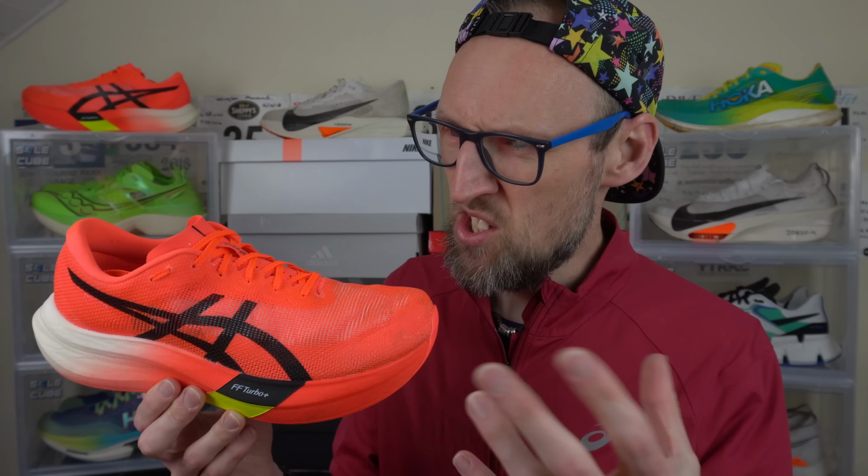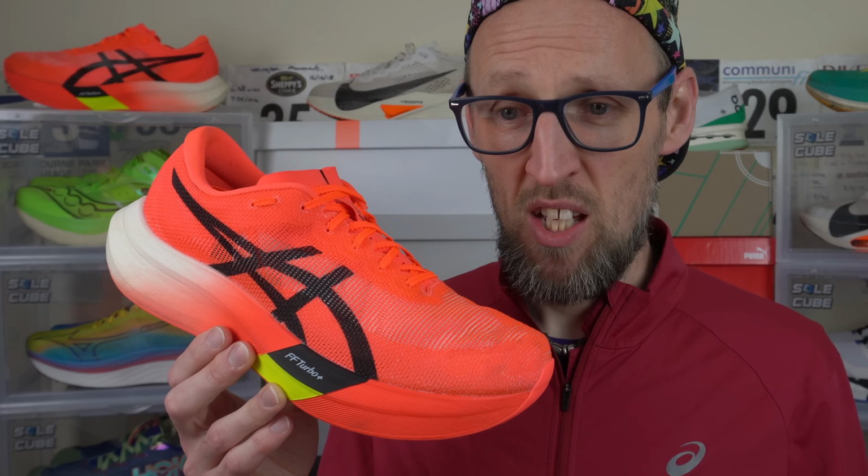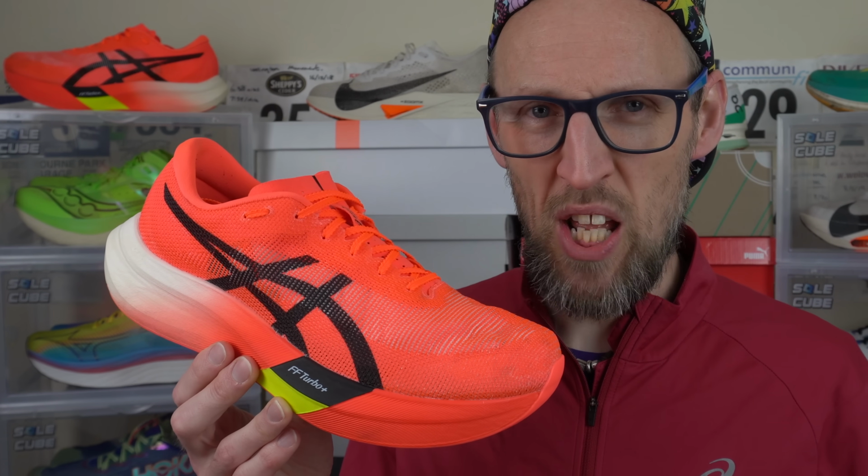It's about 15 quid less than the Vaporfly 3 from Nike, 60 quid and almost 60 grams lighter than the Alphafly 3. I think almost all super shoes have increased in price, but ASICS have been really good this time around and kept it the same. And don't forget, the last version came out 2 years ago, so they've kept it where it is. Well done, ASICS.